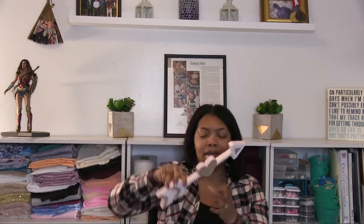And then I got this little decorative thing for Valentine's Day, and this was also $3. So I'm probably going to put that up here somewhere just to make it a little bit festive for me for Valentine's Day. And I know it's just January, but you can never start too early.